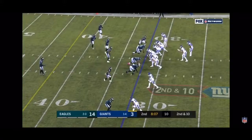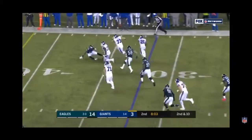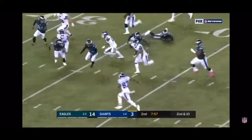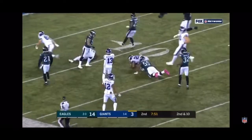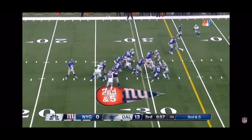Second and 10. Setting up a screen for Barkley. Blocking in front, first down and more into Eagle territory, still going. Incredible. Incredible. Wow. Never seen as much hype around a player as Saquon Barkley.